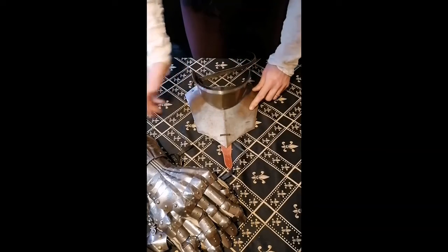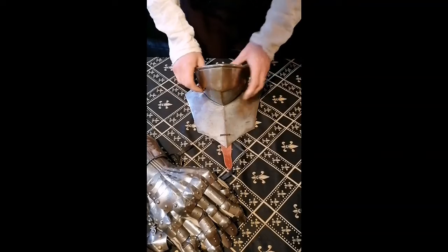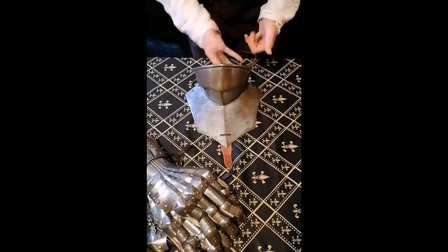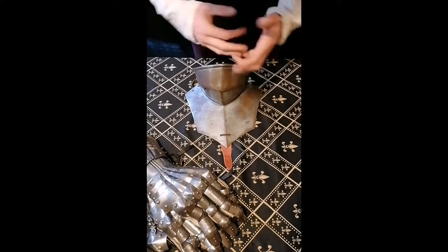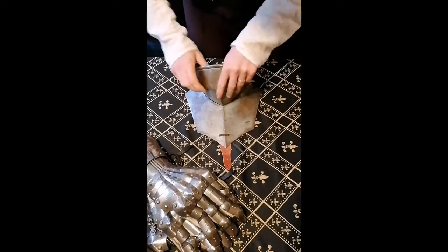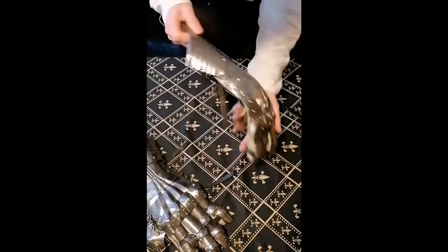I've got a little button here that allows me to drop the front of it down so I can breathe easier and see better. Bever comes from a French word meaning to dribble, because that's what happens once you're in this, and obviously you're breathing out and it condenses into there. So we've got this one here, okay, and then once that's up, I would normally then have my gauntlets.